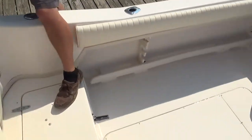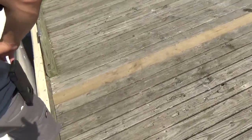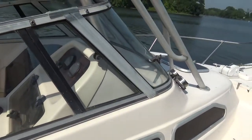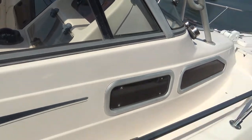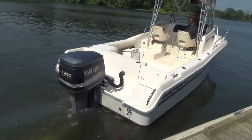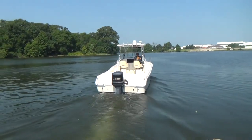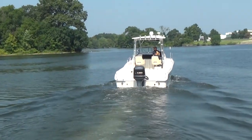Oh, we also have a full canvas enclosure for the hardtop, and it's not currently on the boat because it's hot out. Pretty good shape. You can still see through it, and the snaps still snap, the zippers still work. All the two-stroke engines are going to smoke a little bit when you first start up and get going, and then it dissipates. It's just burning the oil off the cylinder walls.